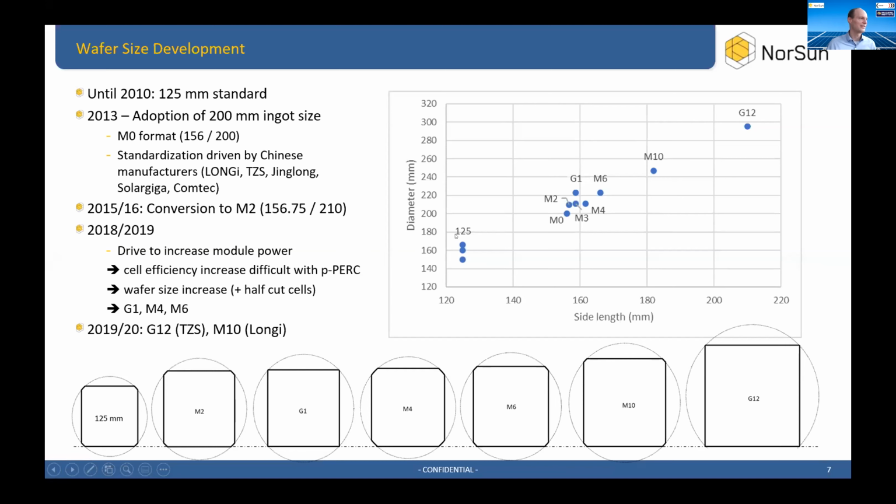So in terms of wafer size development, we've heard already some of it. When we started production in Norsun in 2008, all of it was 125 millimeter. That was the standard at the time, and that was up till around 2010. Here illustrated is the side length and the diameter on this graph, and the to-scale illustration of the wafer size for the different formats. Initially, the wafer size was pushed up in terms of the diameter to fill more of the pseudo square corners. And then, of course, the big steps in terms of area come with the increase in side length.